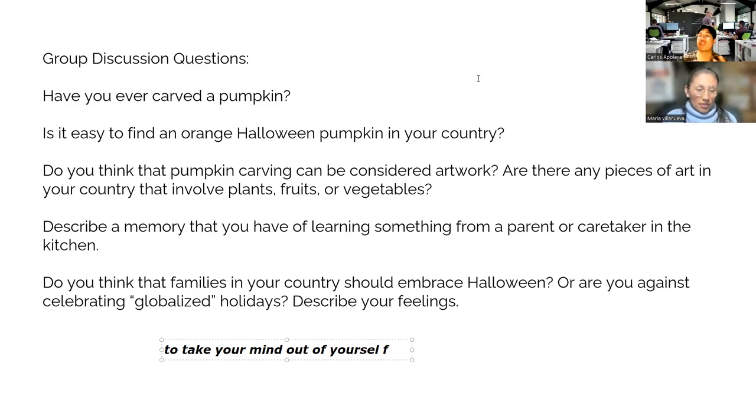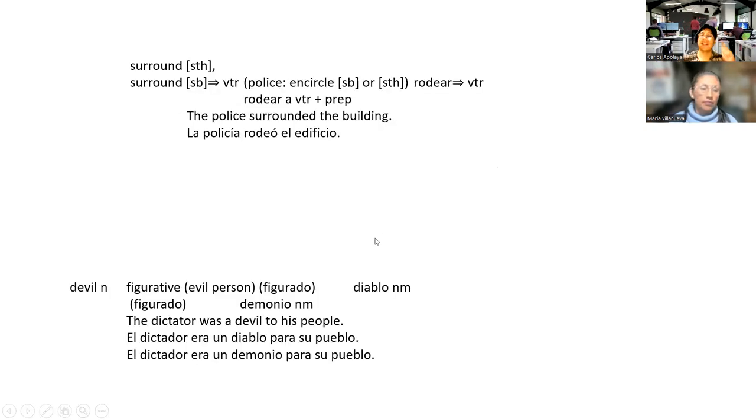I totally agree. And I strongly believe, this is another one, I strongly believe that people should embrace different celebrations, right? Instead of Halloween, maybe, which is kind of related to the devil. So I prefer Christmas or maybe Valentine's Day, right? Good, good. Then we have the next word, surround. Surround means rodear. And the devil, you told me this word, devil, diablo.